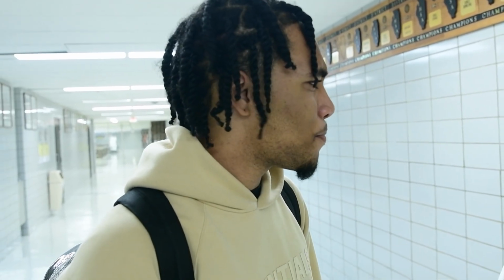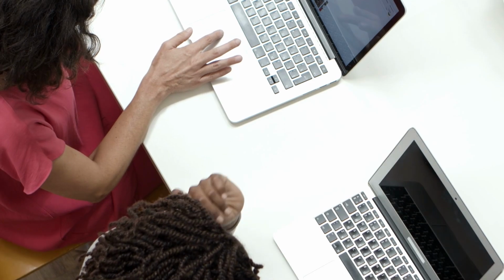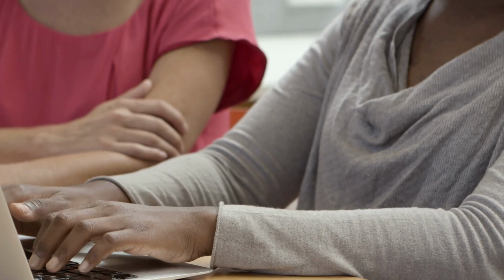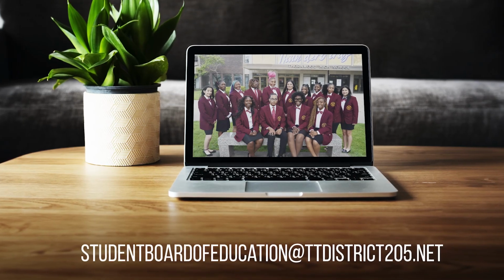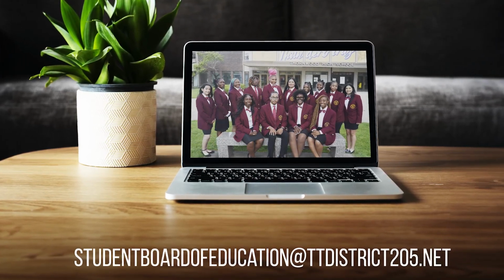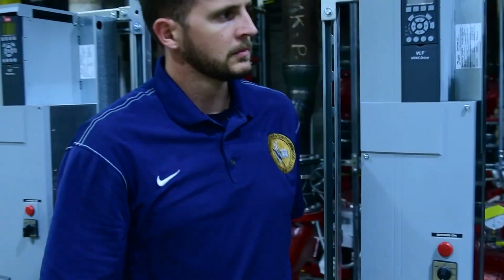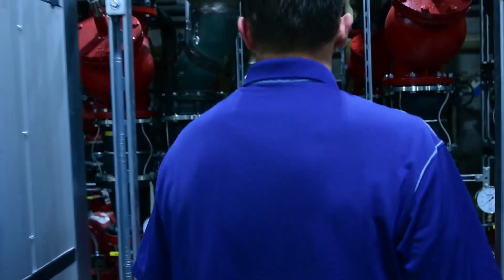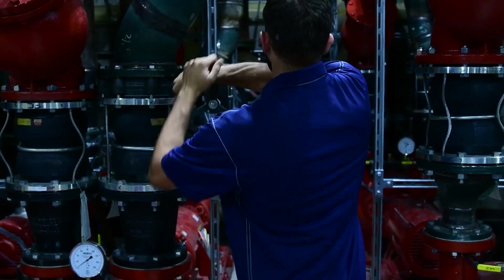Whoa, that's actually simple and quick. Yeah, it is, but I have a question. Who will be reviewing these forms and how do we know if they actually get fixed? The Student Board of Education's Buildings and Grounds Committee will email you once you submit your request and once your request has been completed. If you notice the issue hasn't been fixed, or if you have any questions or concerns, please contact the email below with the date and time that your request was submitted so that attention can be brought to it. Along with our great team, we have Mr. Garrett, who is in charge of the maintenance and upkeep of each school in District 205, and also works to ensure that each school is a nice environment to learn in.